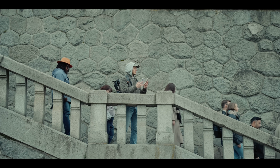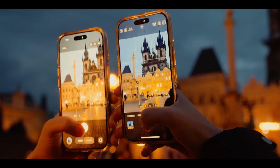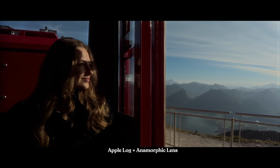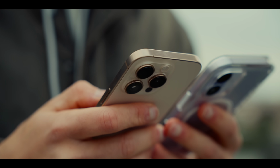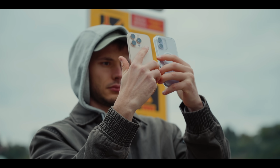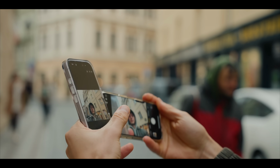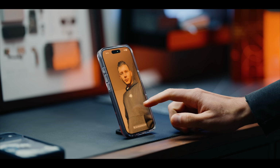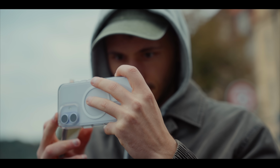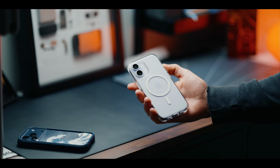If I were choosing between these two phones, I would ask myself one thing: what do I film or take pictures of more? If you film a lot of vlogs, cinematic videos, and need a telephoto lens for subjects further in the distance, then go with the iPhone 16 Pro. But if most of your content comes down to the selfie camera and FaceTiming, online calls, basically front-facing videos, then the iPhone 17 is the better choice. So to decide, just open your current gallery and see what you actually shoot more, and that will tell you which one fits you best.